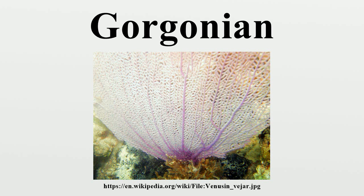Gorgonians produce unusual organic compounds in their tissues, particularly diterpenes, and some of these are important candidates for new drugs. These compounds may be part of the chemical defenses produced by Gorgonians to render their tissue distasteful to potential predators.